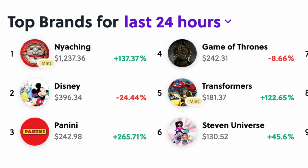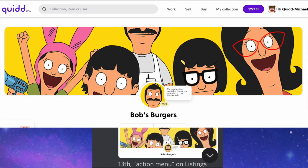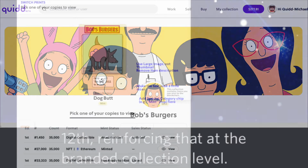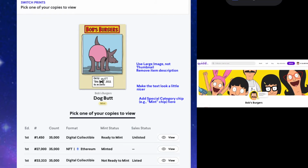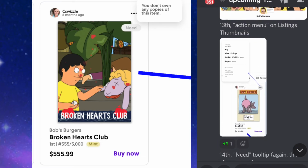Mint chips at the brand level here. You can see that little icon there, and again at what they call the branded collection level here at Bob's Burgers, which I don't believe is a tease. I don't believe any of these Bob's Burgers Mintable things are a tease, as Michael pretty much exclusively uses them for his examples. He's definitely a big fan.